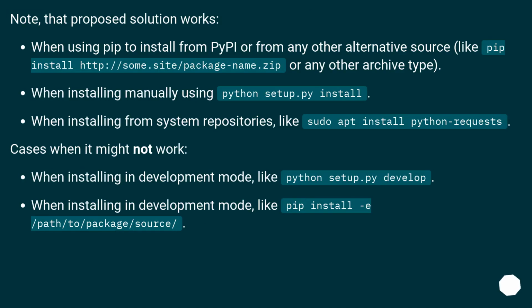Note that the proposed solution works when using pip to install from PyPI or from any other alternative source, like pip install http://some.site/packagename.zip, or any other archive type. It also works when installing manually using python setup.py install, and when installing from system repositories, like sudo apt install python-requests.